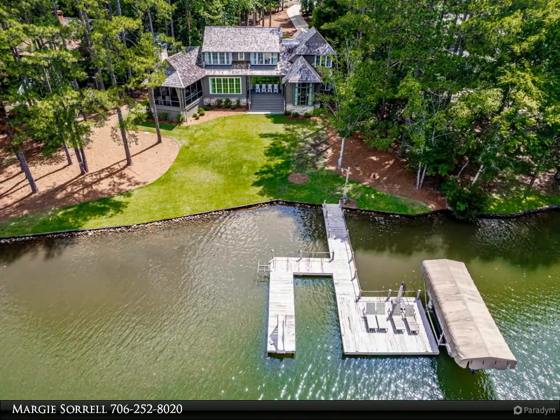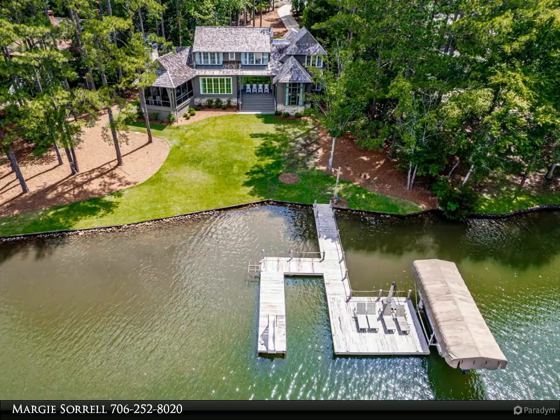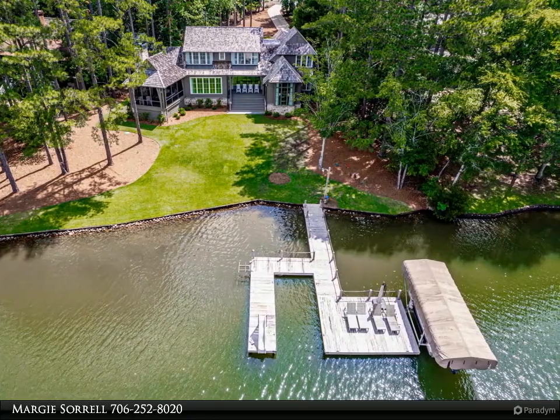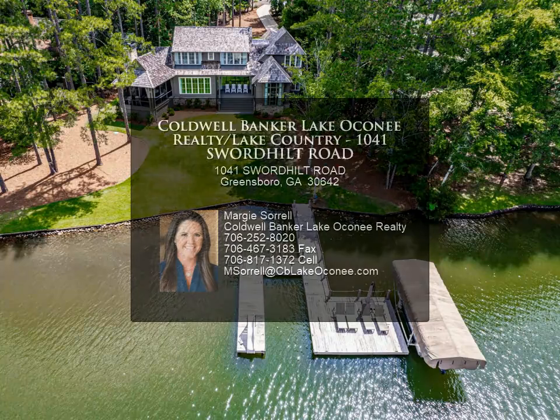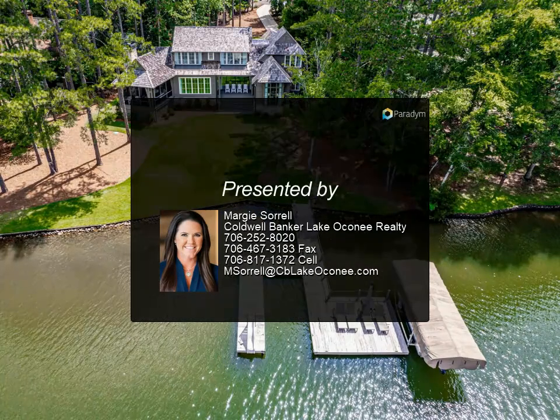The beautiful screen porch is the perfect place for a morning coffee or an end-of-the-day cocktail. With its picturesque surroundings, charming curb appeal, and easy access to all of the world-class amenities Reynolds at Lake Oconee has to offer, this property is the perfect blend of comfort, convenience, and charm. Seller is making a club membership available.